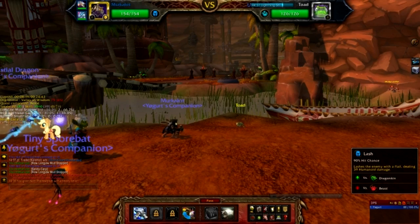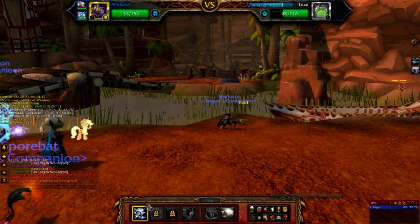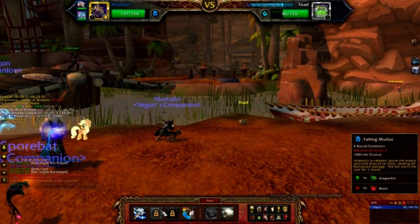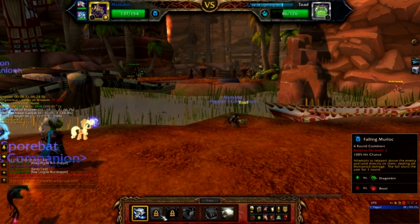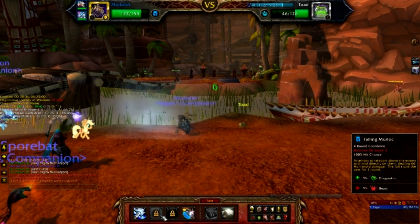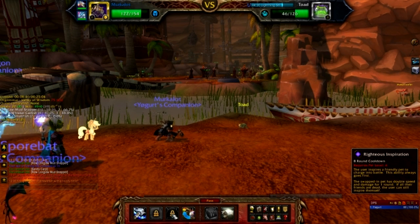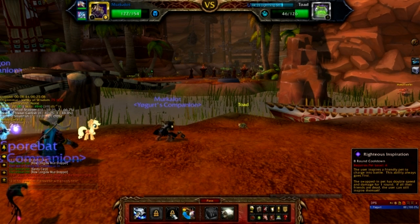All right, what do we got here? We've got Lash. Let's start off with that. And you can see that the other ones here are actually locked out because my little Mercolot is not high enough of a level. But that is Falling Murloc, and that attempts to teleport above the enemy and land directly on them, which is really cool. And Righteous Inspiration, which is basically a swapped in pet, has double speed and damage for 1 round. So that's kind of cool.